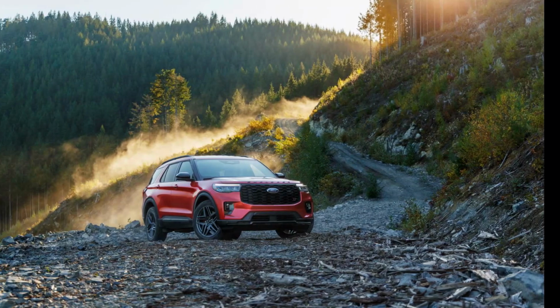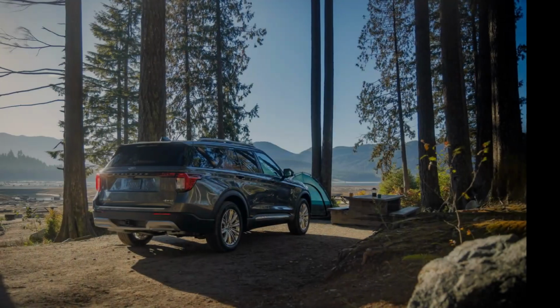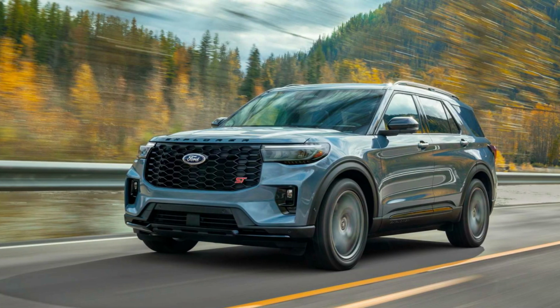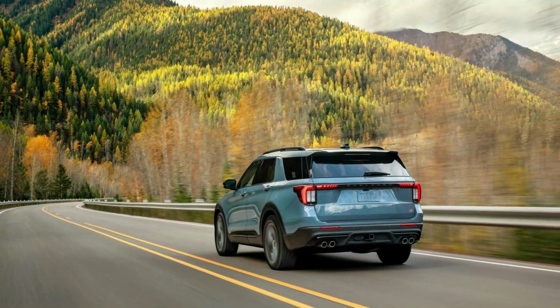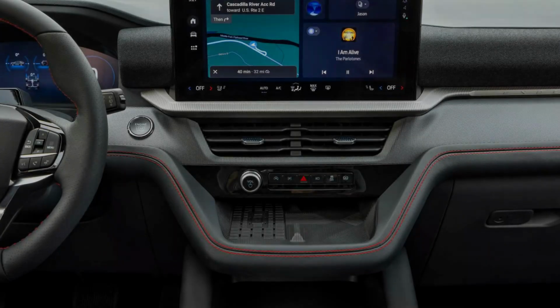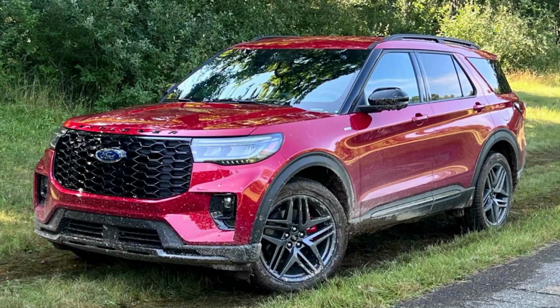$54,160. The Premium Platinum trim isn't the most expensive, with a starting MSRP of $52,150, but opting for the more potent powertrain will quickly push it ahead of the ST in price. Most models come with Ford's turbocharged 2.3-liter 4-cylinder engine. It's the more economical choice and pretty much your only option for most of the trims.